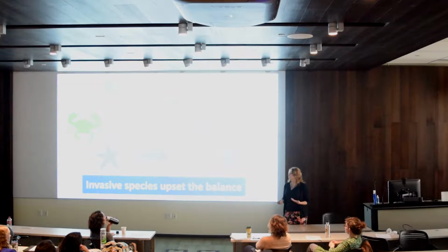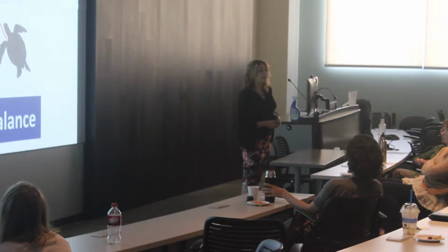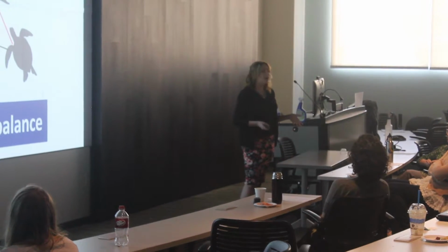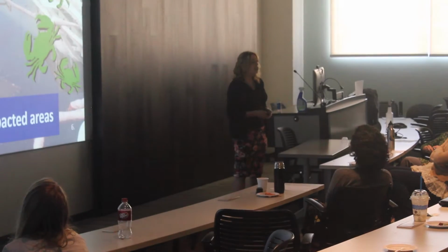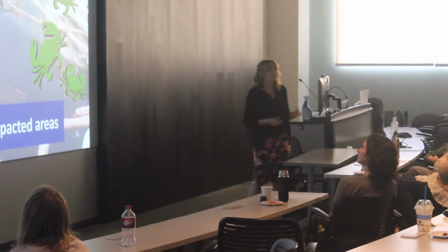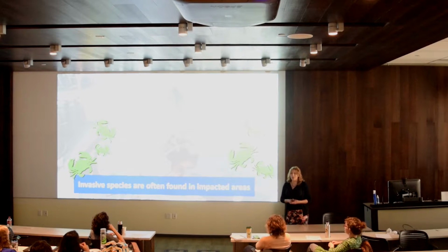A 2008 study found that in places where over 25% of species are invasive, these places are also home to the highest number of threatened and endangered species. The same study also found that these invasive species hotspots are also far more likely to be impacted by human activities. Take a harbor, for example.